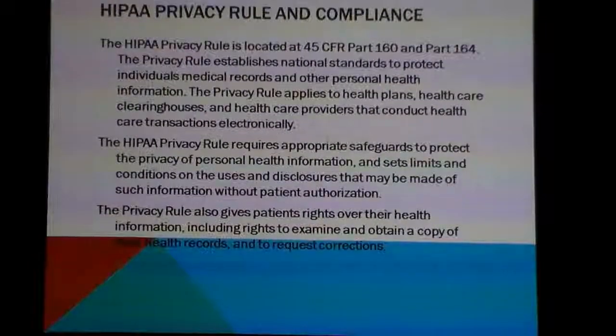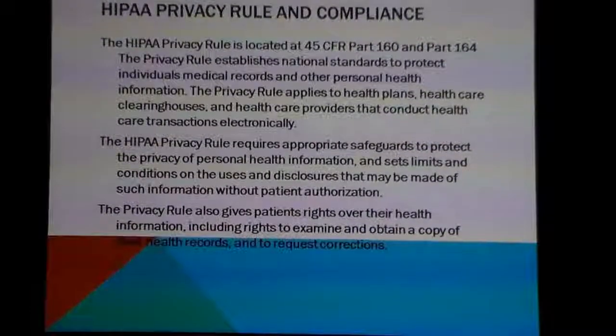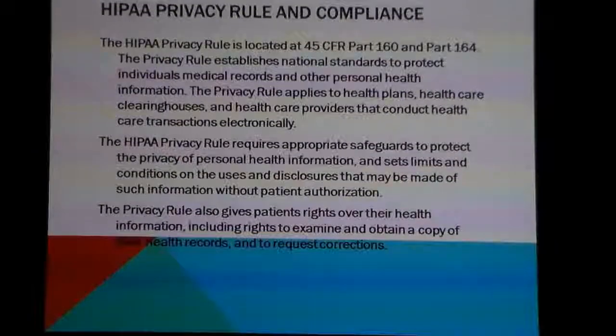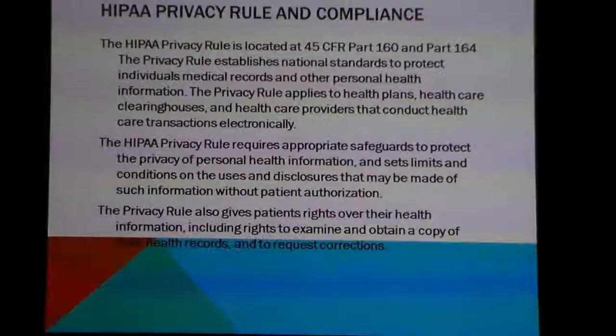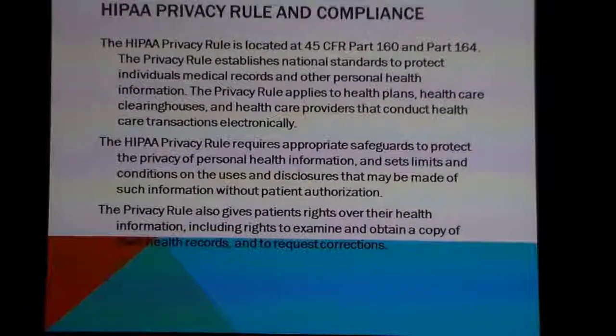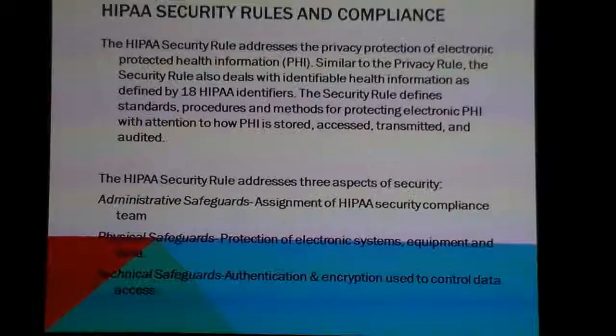So if they show up here to the lab or wherever, they want their information, they have the right to do that. We just request that they go to MedRecords and sign the form and get it that way, and that we don't give it to them. That way we have a record that they signed it out and that's how they received it. The following HIPAA forms are associated with the privacy rule that need to be given to the patients. You can find them on the internet.